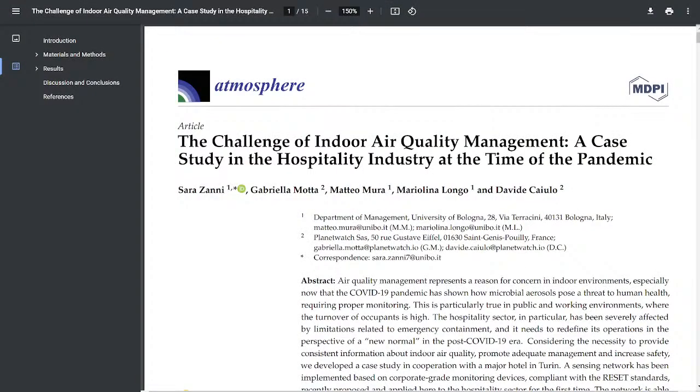I will start with something which I'm very proud of. In order to prove that data have a market value, you first have to prove that data are scientifically sound, because otherwise they won't have any market value. A few days ago, a first publication in a scientific magazine was published, which features PlanetWatch researchers together with researchers from the University of Bologna as authors. It reports on a study of indoor air quality in a high-profile hotel based in Turin, in the north of Italy. And again, the PlanetWatch data, methods and sensors were the source of the data for this study.